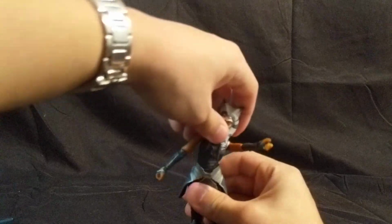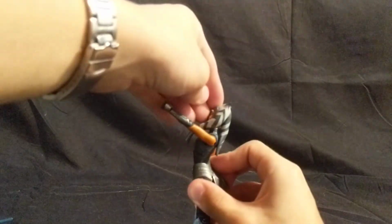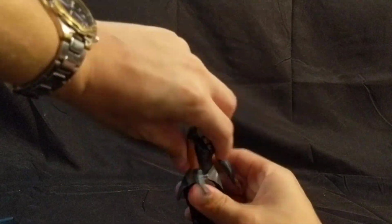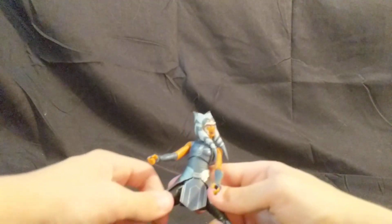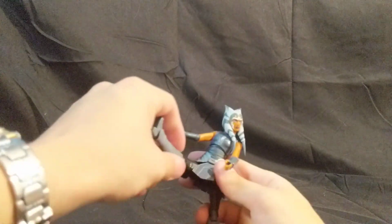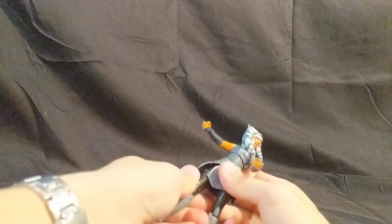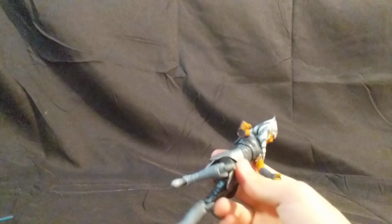Anyway, she's got a ball at the waist. Can go that far forward, that far back, side to side, and it can swivel 360. Her legs can go out that far, a little restricted by the plastic skirt, but not too bad. Go forward that far, go back that far. Got a 360 swivel. Double jointed knee, moves about that far.